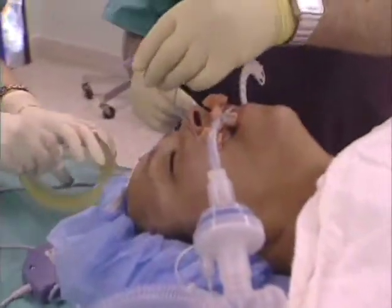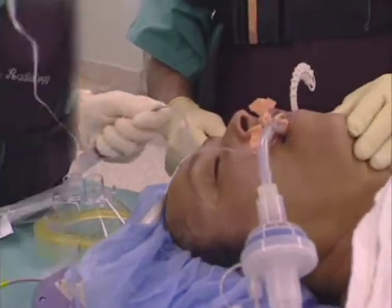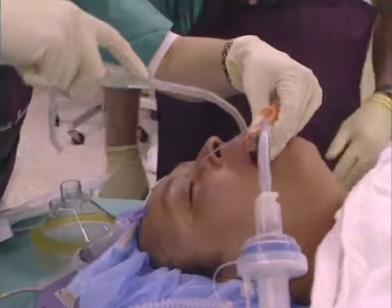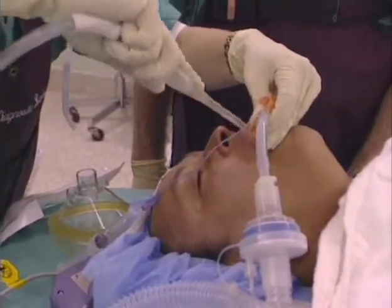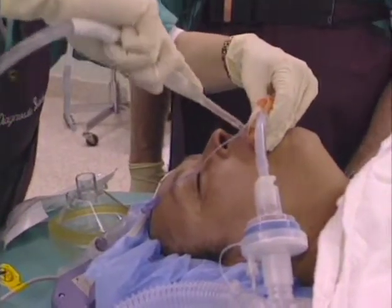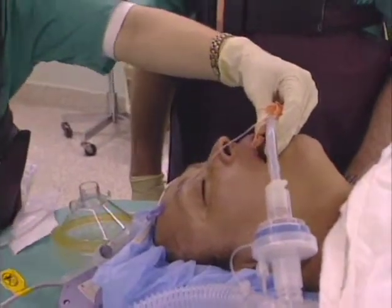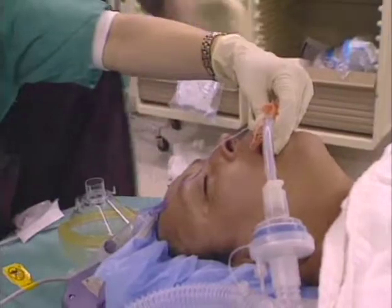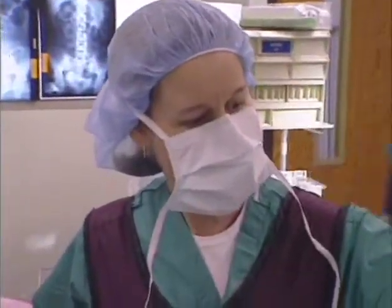We could take the air out of the cuff. We're going to turn up a high flow of oxygen. We have suction the back of the throat. Okay. And now we're going to remove that endotracheal tube. We're going to do it by giving her a deep breath and removing the tube at the peak of inspiration. Okay.